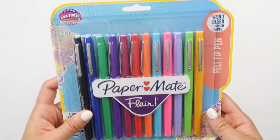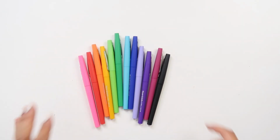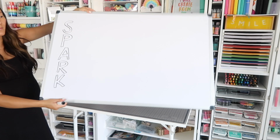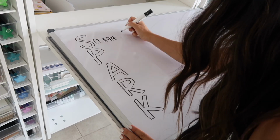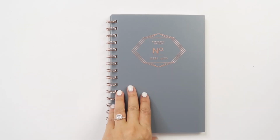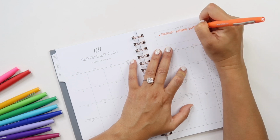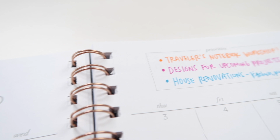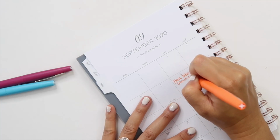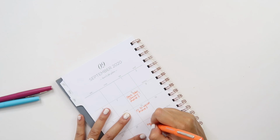Having well thought out systems in place can help you plan and organize. Here's a 5-step action plan using the acronym SPARK. The S stands for set aside time to start and schedule it. Making sure I set aside time, even if it's just 15 to 30 minutes a day, to look at the big picture and write things down is of utmost importance. By scheduling projects and just taking the first step to start something lays the groundwork nicely.